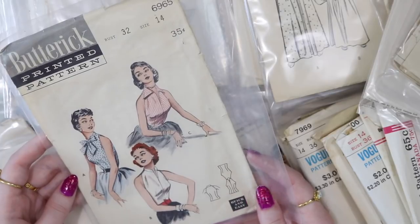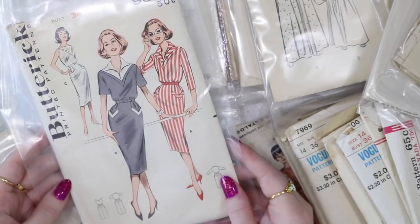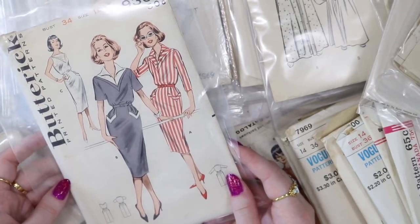And you have 3 different color options here, and they're all really pretty stinking cute. And they look pretty simple too. There are only 6 pieces for all those different options. I promise we'll get to some of the 1930s patterns soon. They're just sort of spread out.